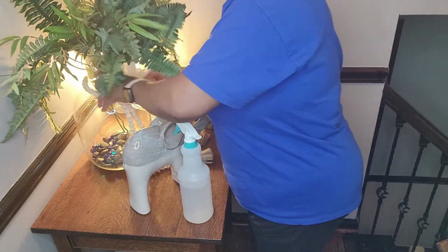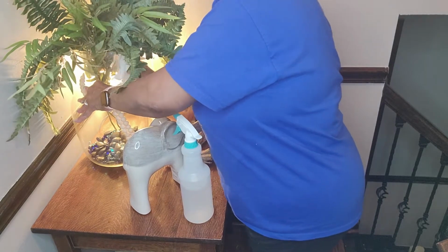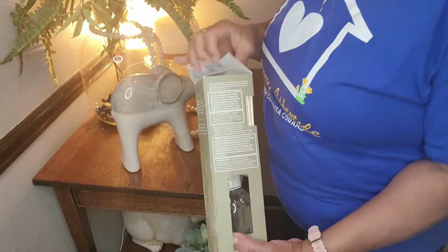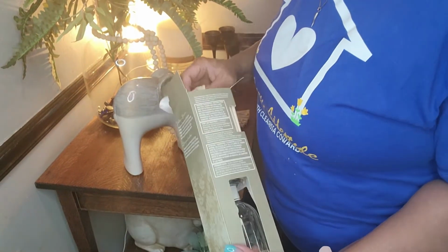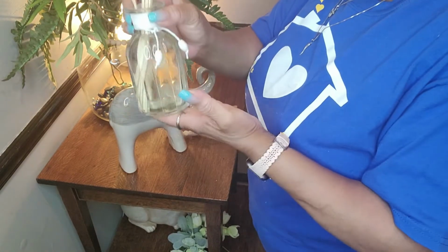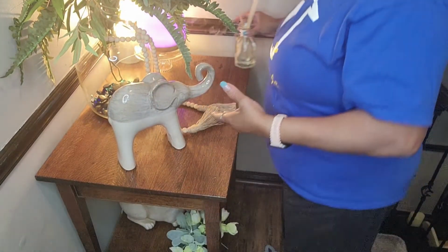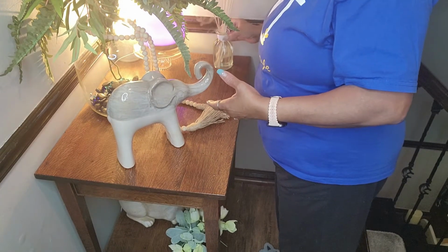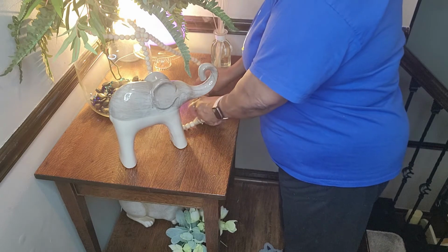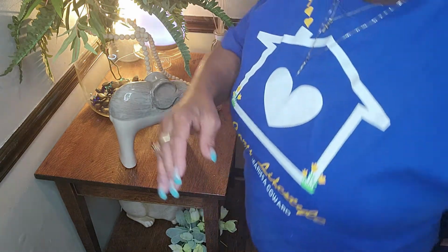So the elephant you're seeing there should have been in a haul because I bought a few things a few weeks ago, but I needed to place them, so I didn't. Also, this is from Pier 1, this diffuser that I'm pulling out. One of my girlfriends knows how I love them, and she loves them too, and I couldn't find them since Pier 1 closed, and so I ordered 3 of them. I will be doing a haul sometime soon, I hope, and will remember to give you the fragrance of that one and the other 2 that I ordered.